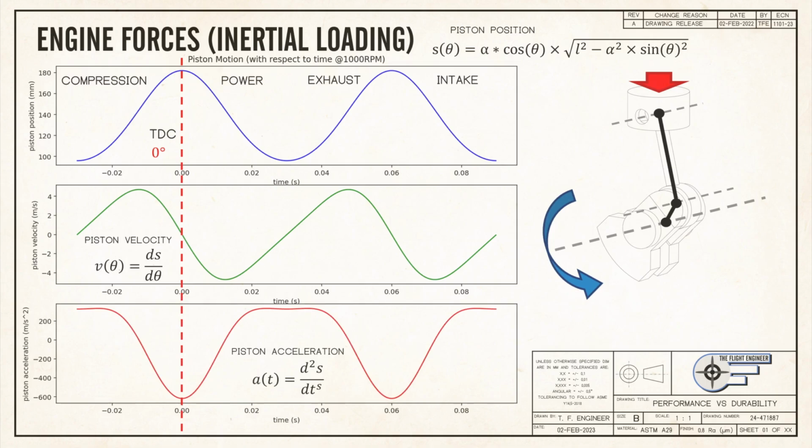We can consider this to be the acceleration of the whole reciprocating part of the crank slider mechanism. With the acceleration known, we only need to multiply by the mass of the reciprocating assembly to get our inertial loads. Note that the mass and acceleration of the rotating assemblies should be considered as well, but its effects are primarily on the main bearing loading, so we'll skip that for now.